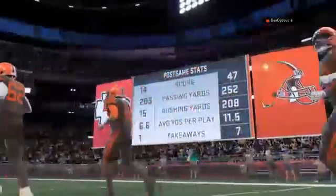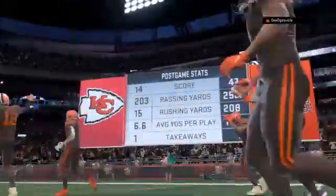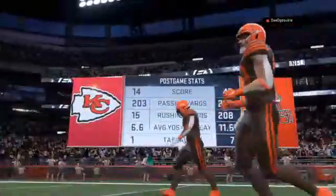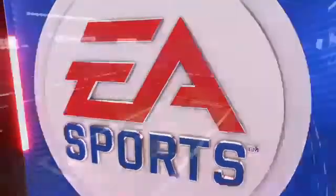So for Cleveland, they continue to put themselves in position for a first-round bye as they move to 8-2. And they'll hit the road next week to take on the Dallas Cowboys. Meanwhile, for Kansas City, it's a bit of a setback as they drop to 6-4 now. And they'll get a chance to redeem themselves at home next week.